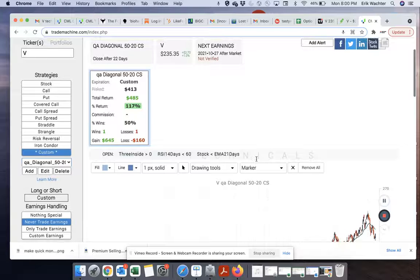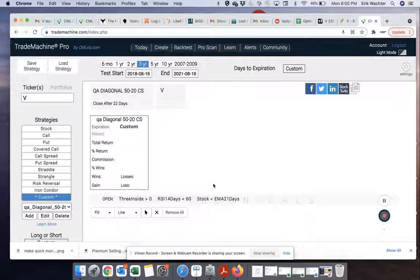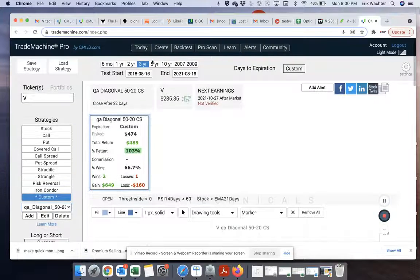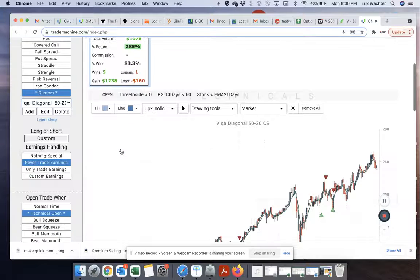Okay, so historically, this has been a good trade. Let's check out 3 years. 3 years, okay, it's 2 to 1. If we go 5 years, it's the same thing we saw before. 5 to 1 win rate, probably. Yep, like we saw before. Okay, and then let's look at the setup for this trade.